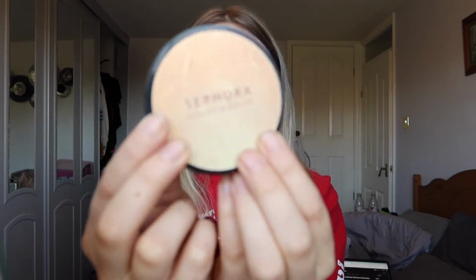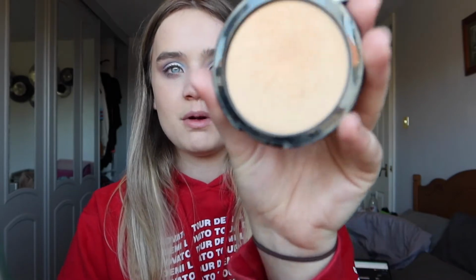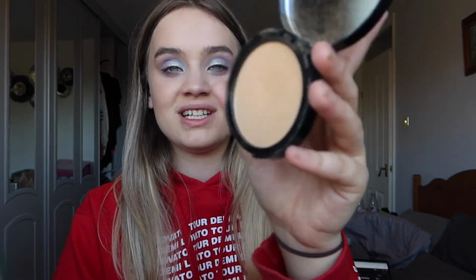So my next thing is my Sephora Golden Hour Highlight. This is one of my favourite highlights ever, actually, and I think this is the only thing I actually own by Sephora. I've got this one and the purple one, and this is what it looks like. I love the fact that it's got a full-size mirror inside. This is what the product looks like, and it's so nice. Like I said, I'm wearing this today.